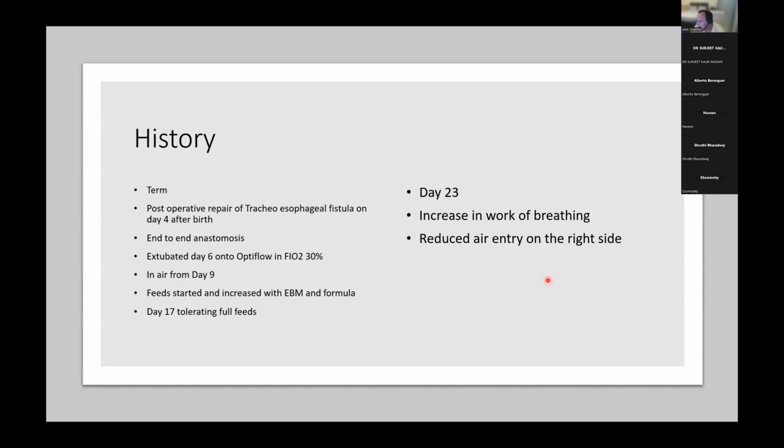So this is a case of a term baby having a post-operative repair of a TOF. The baby is 4 days post-op after having had an end-to-end anastomosis, extubated after the fifth day of being stable, and then went on to some Optiflow. From day 6 to 9, the baby's been in air, and we've started feeds with some EBM, supplemented with some formula. From day 9 to 17, this baby's gone on to full feeds. Now, on day 23, we find the baby has increased work of breathing and reduced air entry on the right side when you auscultate. So mentally, what's going through your brain with that presentation?